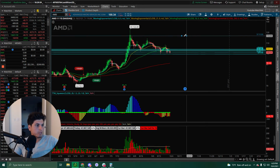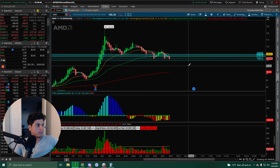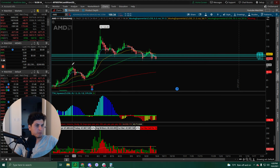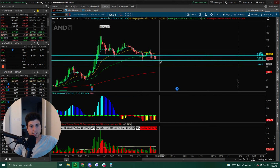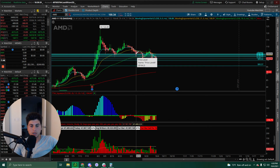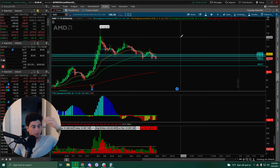AMD, as you can see, has tested it 3 times. 1, 2, 3. Now, where could it go if it breaks 99.46? I see this previous resistance right here, 95.57. This is a key support for AMD. Today, it broke below 100, but the buyers stepped back and at least held AMD to 134. This is the end of day's price. So AMD below 100, I would recommend in the money puts. That way you don't get killed by theta.